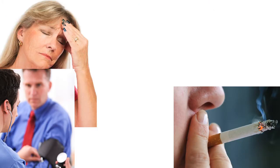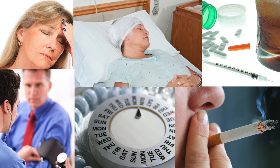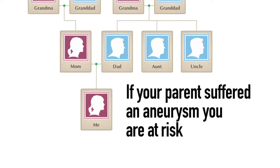There are several factors that doctors and researchers believe may contribute to this condition. The only way to protect yourself and your loved ones is to know your family's risk of an aneurysm. The risk factors for a brain aneurysm are high blood pressure, smoking, certain medical conditions, drug use, oral contraceptives. Women are actually at higher risk than men, and head injury as well. One of the primary risk factors for an aneurysm is a family history.